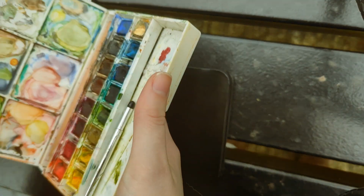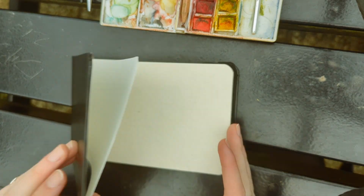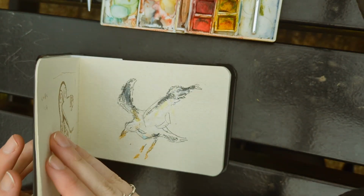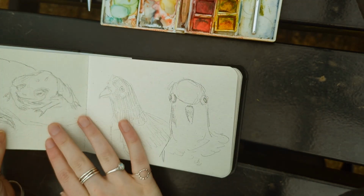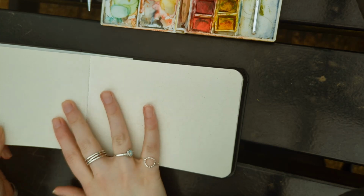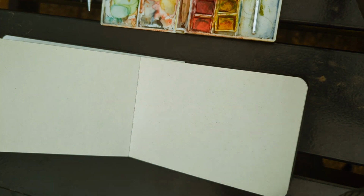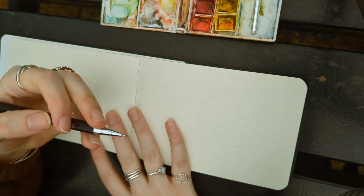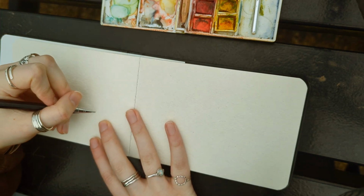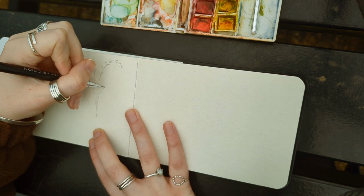And then I went and found a picnic bench and I set up there and just decided to sketch some of the stuff that I could see looking around, which was pretty fun. I didn't really go out with any plans, again, because I'm trying to have this sketchbook be just for funsies, just for me.